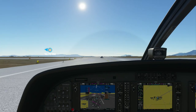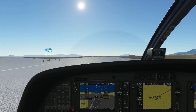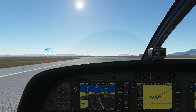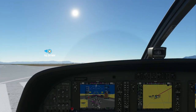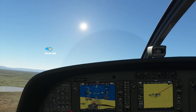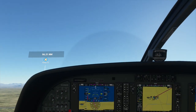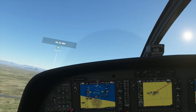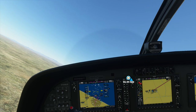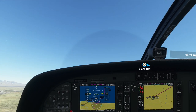I guess we'll just go around them or something. I don't know what they're doing out on the... I adjusted my pedals a little bit, I took the dead zone out, and I just found them easier to use without that. So, just a suggestion. Alright, so I'm trying to get back onto the proper course here.